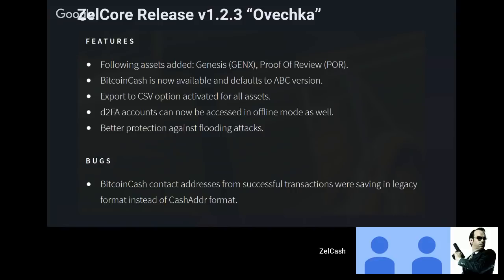The export to CSV option is activated for all assets. This means it's easier for you to potentially do your taxes, especially if you're in the States. You can get your transactions out easily, with values as well, potentially in the future.